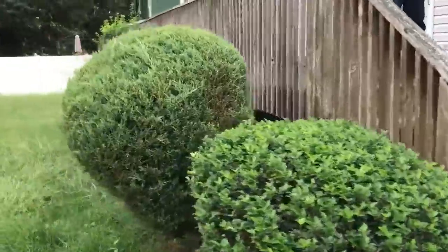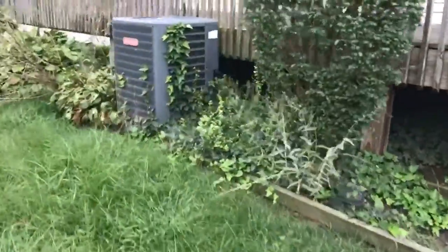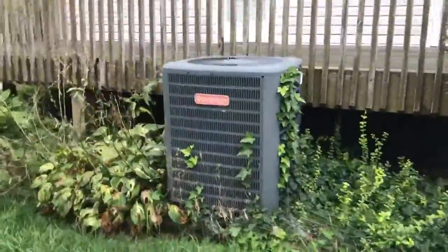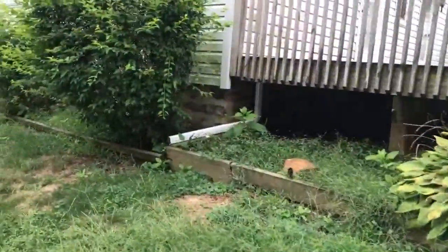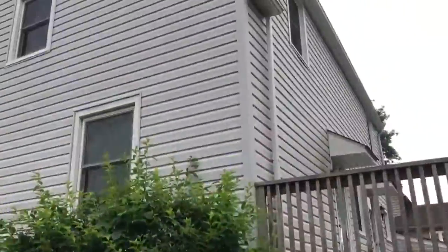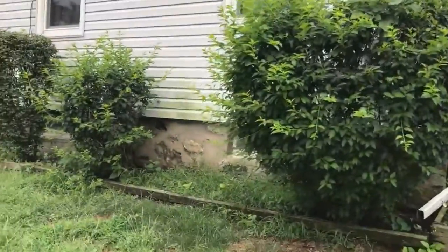So you can see this deck. Pretty big deck. The home has central air conditioning? Yes. Central heat, central air. Yep. Okay. Downspout there. It's away from the house, so that's great. House is all siding. Replacement windows.